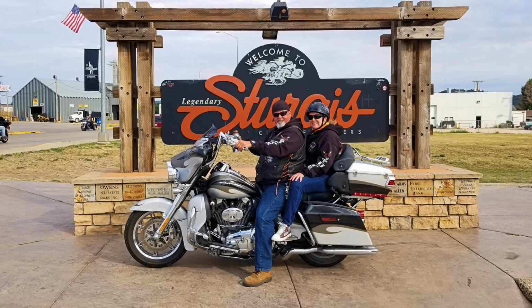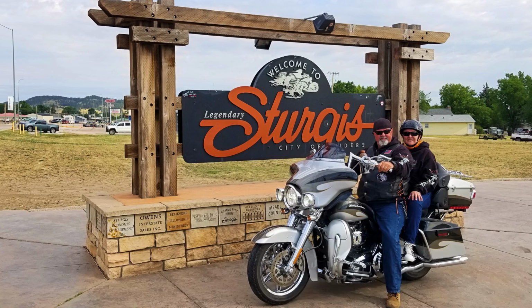You're seeing our picture here in Sturgis. This is the spot in Sturgis where everybody goes to get their picture taken with the Sturgis sign.